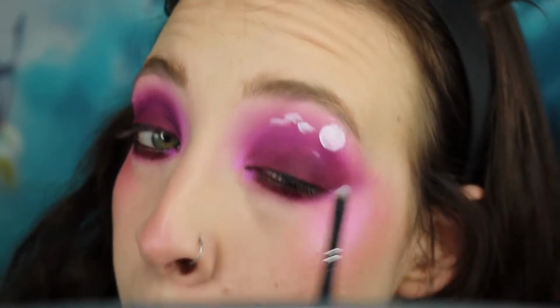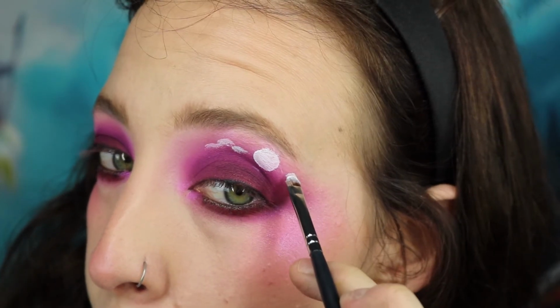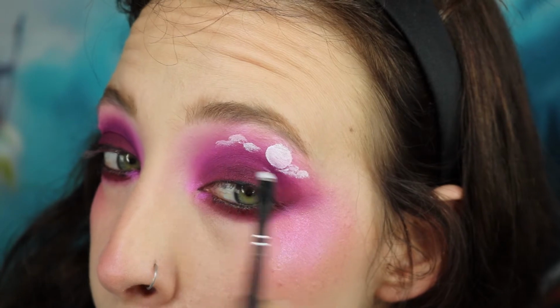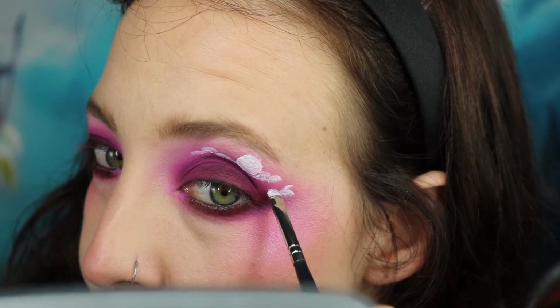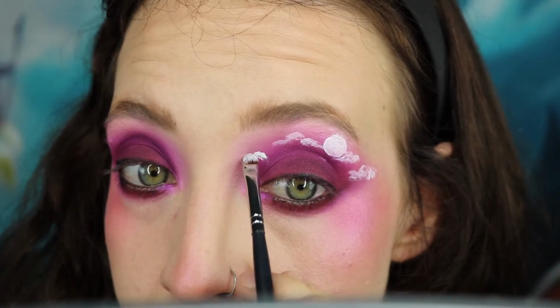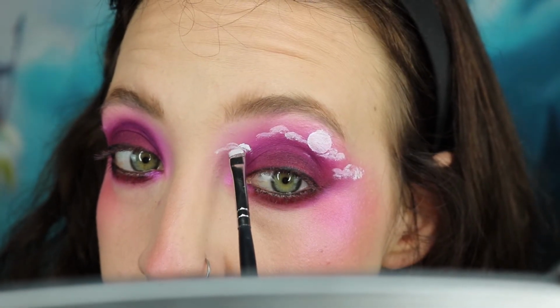You're just going to saturate the very tippity top of this rounded brush with some of your product, and then instead of going in, it kind of looks like I'm going in from underneath because I was trying to make sure that I could film this at the same time. But your goal when you go to tap this color out here onto your actual lid is to go in almost perpendicularly, because you want to have very, very precise control over exactly where you're placing this product.